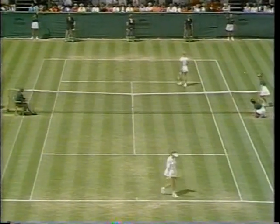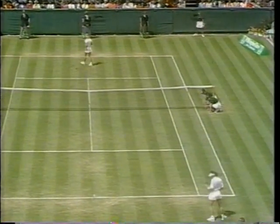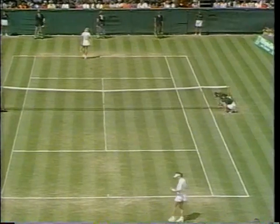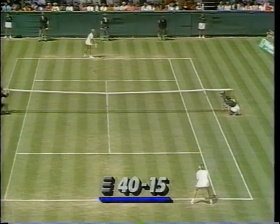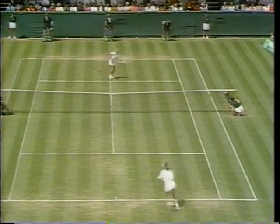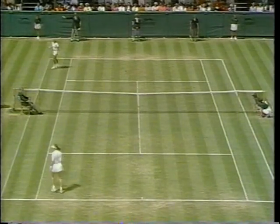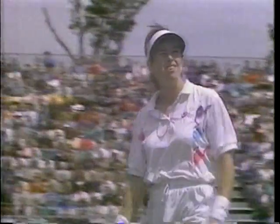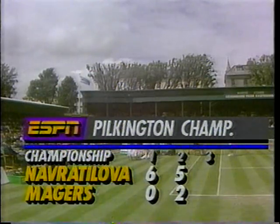Well, that broke the drought. 40-15. She'd lost 7 points in a row, about 10 points in a row up till that stage. Still 40-15. Tried to use the wind there, Magers, but the gusts took a looker up there. So Martina Navratilova holds serve, and extends her lead now to 5 games to 2, and by 1 set to love.